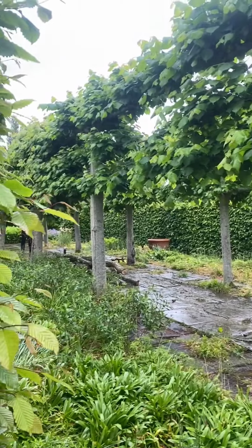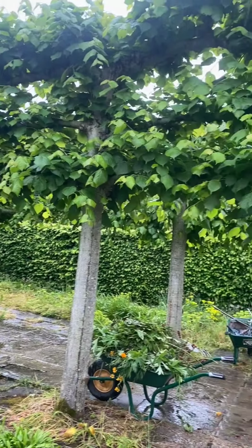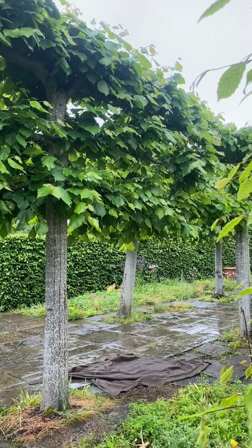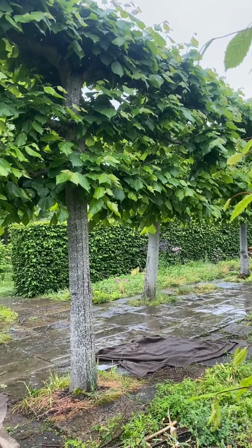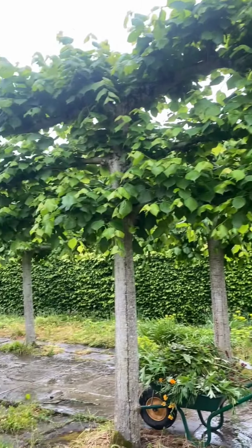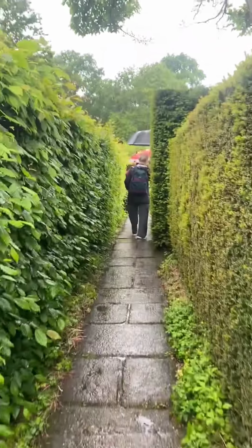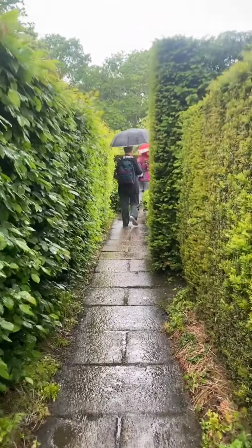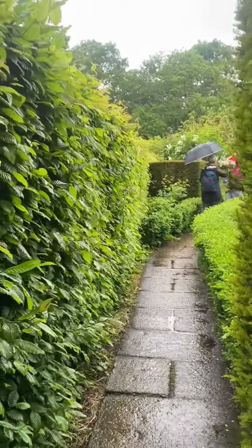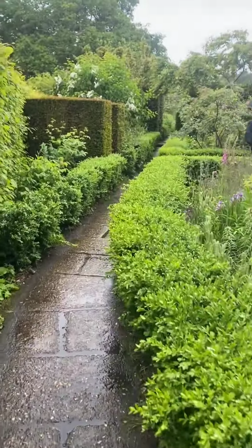Not allowed in this section here, but look at these beautiful espaliered, what looks like linden. It is linden. Espaliered linden. Beautifully done. Another area that's being looked after and maintained so we can't get into it. We're walking down another narrow pathway, hedgerows, yew on the left, elm or possibly hornbeam on the left, yew on the right, and now some boxwood.